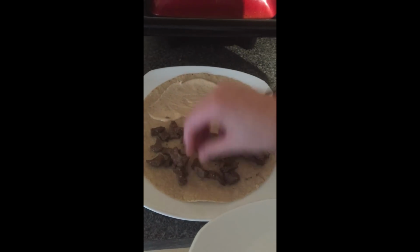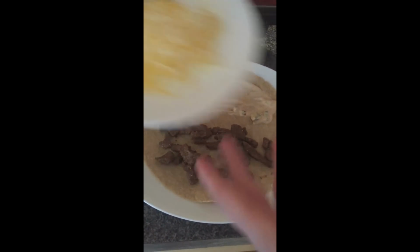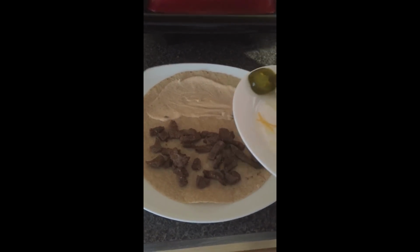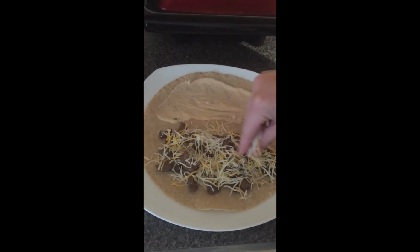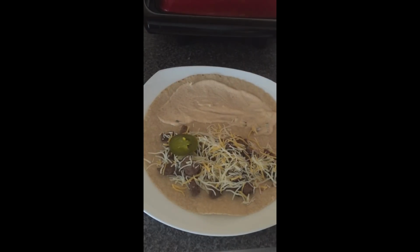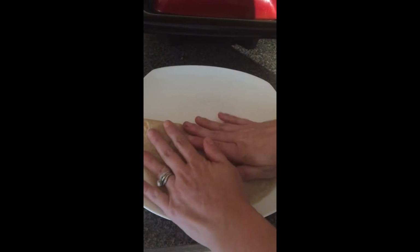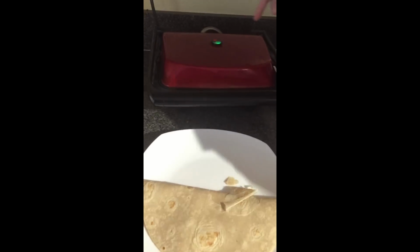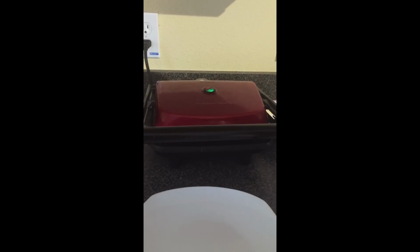I'm not the best at presentation, so it's not going to look totally pretty, but it's going to be yummy. Then you take a quarter of a serving, or a quarter cup of Mexican cheese blend, which is 1 serving. And 3 jalapenos, because we like everything hot. You take the sauced up half, you fold it on top, and you put it right into a panini press. And you just wait for that to get that nice golden look.